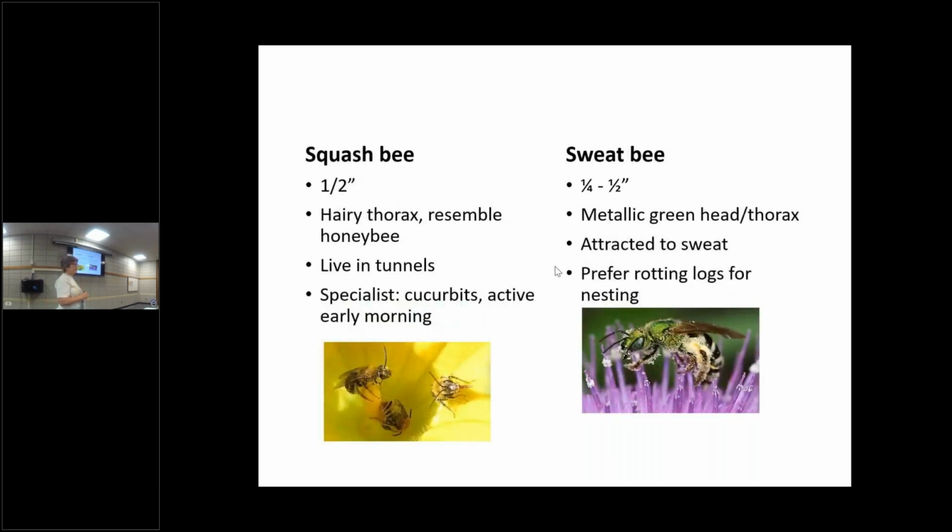Squash bees, I'll bet you've seen this if you raise squash, cucumbers, melons. These are specialists. That's what they pollinate. So you're not going to see a squash bee trying to pollinate echinacea or something. You see them early in the morning. If you go to your garden, you'll see a bunch of bees in those big squash flowers, and they look a lot like honeybees. So probably that's what you thought they were, but they're more than likely squash bees. And they are about the size of a honeybee, about a 1/2 inch. They also live underground in tunnels.